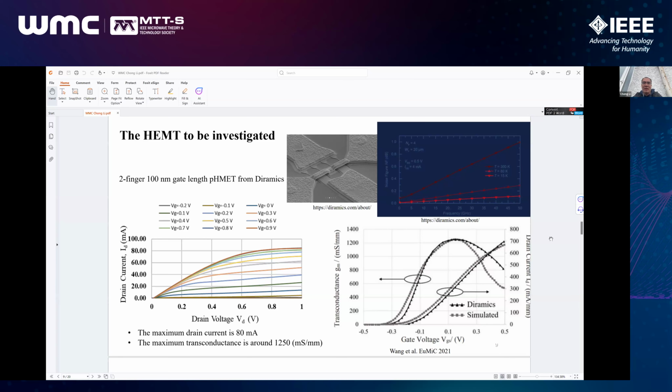But actually, the device under investigation is 2 finger, and the gate length is 100 nanometer. It's a pHEMT, as I mentioned at the beginning, so we're not allowed to show the epitaxial layers. On the right-hand side, this dark green, sorry for the color, it's not quite clear, the graph shows the noise figure versus frequency at different temperatures, and the scale we're talking about is from 0 to 1 on the y-axis, right?